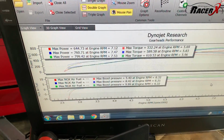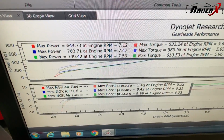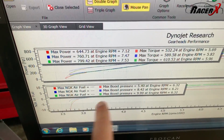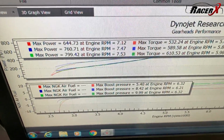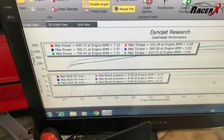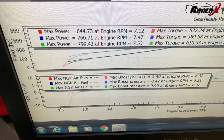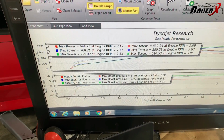That is a lot of power in a stock bottom end Mustang. So this thing is definitely making the power. Like I said, it's like 110 degrees in the shop today, guys. You can see one of the other pulls we did here, 760 at essentially 8.5 pounds. So the car is definitely making the power even in this heat. So now we're gonna turn it up just a little bit, make sure Palm Beach Dyno is happy with what they're seeing on the log, and we're gonna go from there.